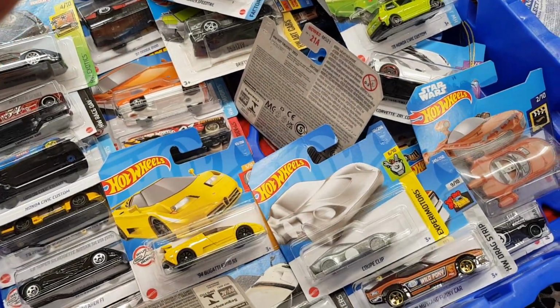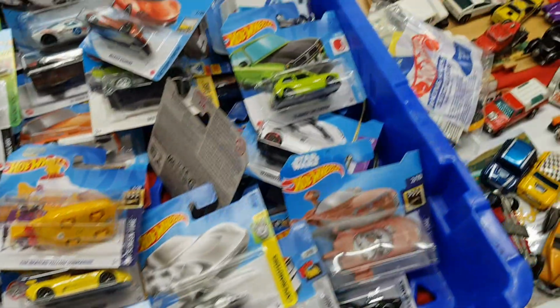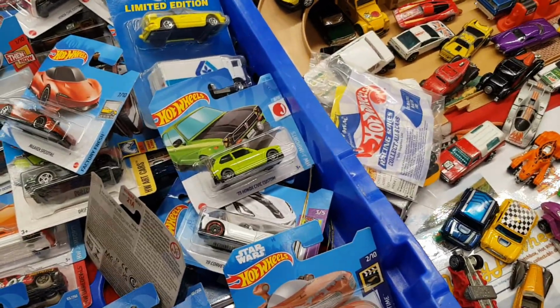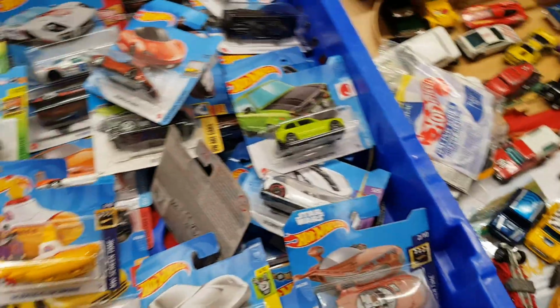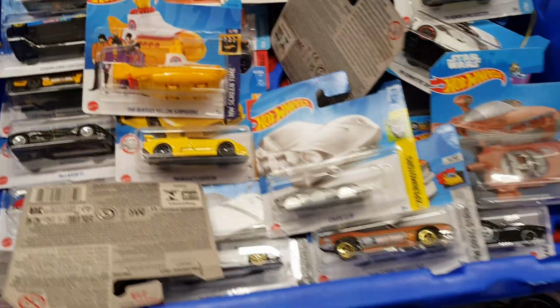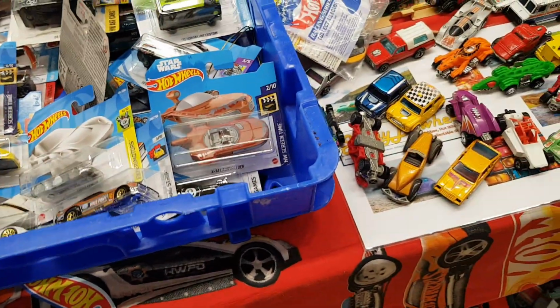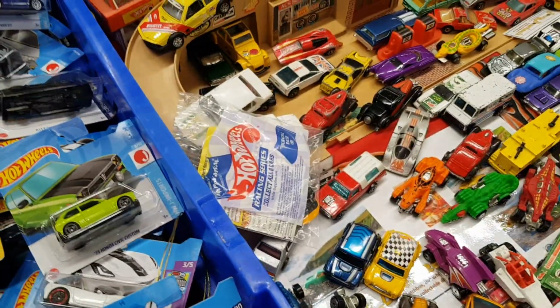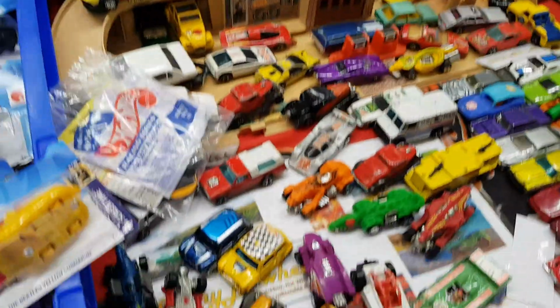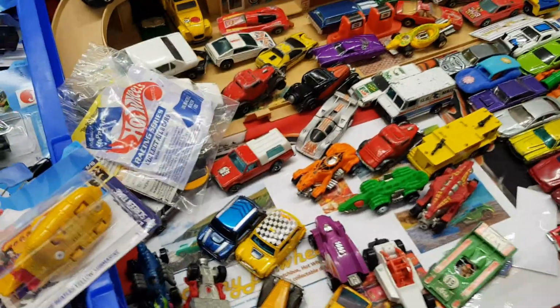Now, this was the other guy, with that really nice yellow submarine Hot Wheels, which I got off him for a couple of quid, which I'm pleased about. But he had some other bits and pieces, some loose stuff, and some boxed Matchbox, which we'll have a good look at in a minute. They were like 3 for $5, those Hot Wheels, just cheap. There's some Star Wars ones there as well. But I said I don't mind giving you a couple of quid for the yellow submarine because that was the only one I actually wanted.